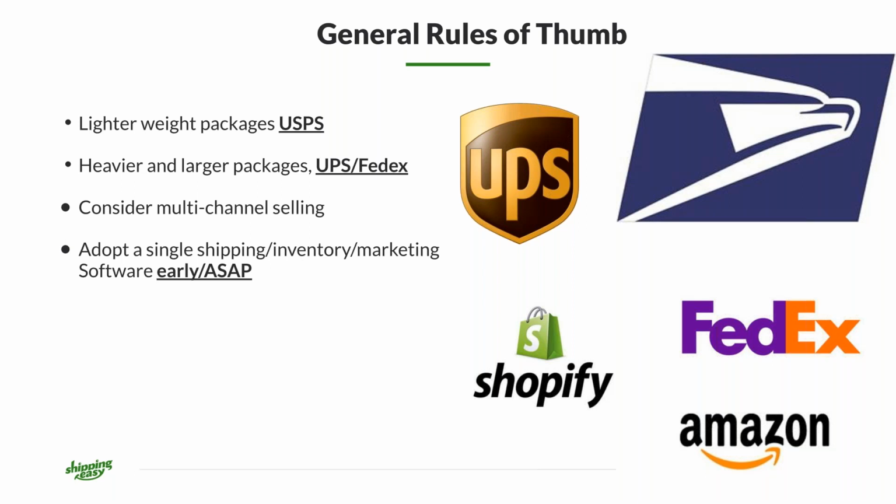So maybe I buy lip gloss from you on Amazon, and I really like that lip gloss, and I want to get some of the lotion too, but you don't sell that on Amazon. But I am able to find you in your Shopify store, and then I get more familiar with your brand. So there's a bunch of different combinations and strategies you can use for different selling channels and marketplaces.